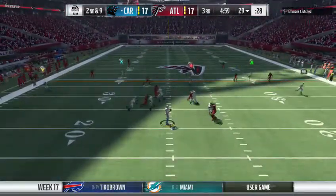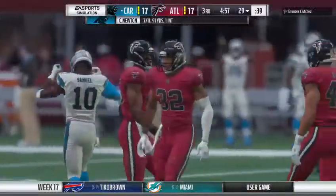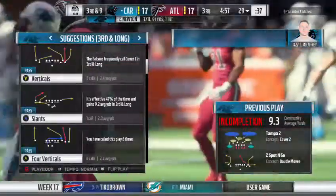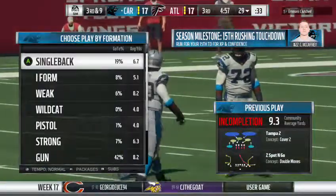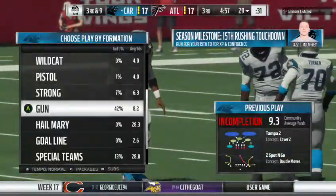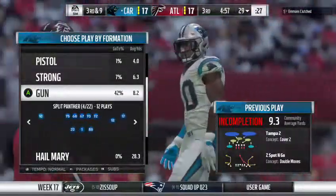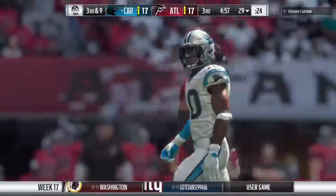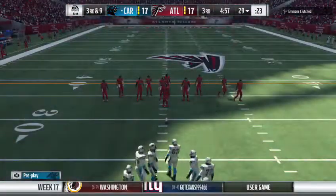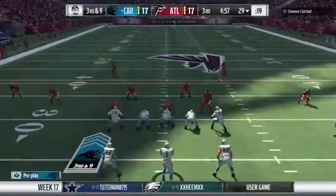There's Newton now on 2nd down. And incomplete there. A nice hit. Jars the ball free and brings up 3rd down. It's a lot of contact going on there, and in the end, unable to keep 2 hands on the football and bring it into his body. Everything looked pretty good until the finish. The Panthers on 3rd down. They've hit 2 for 4 thus far. This is 3rd and 9.